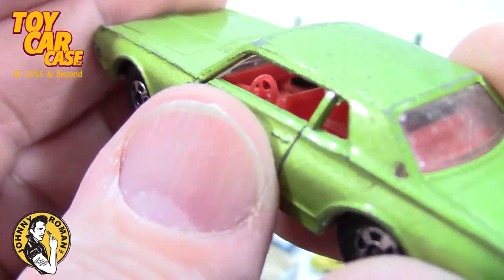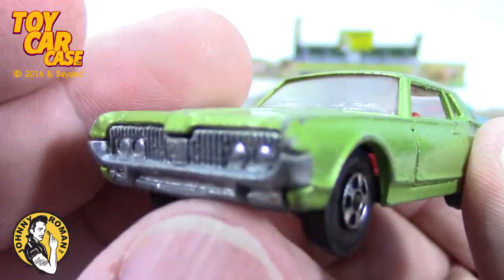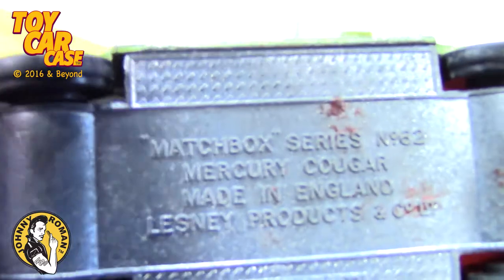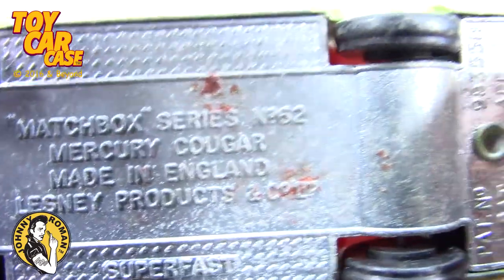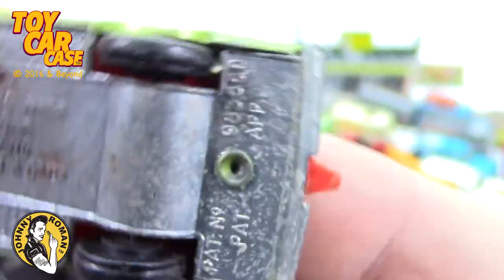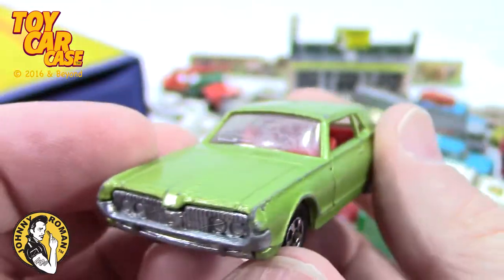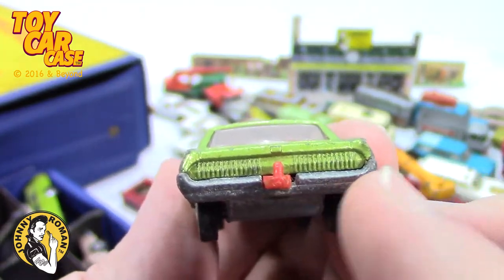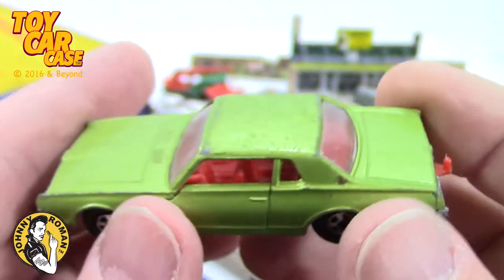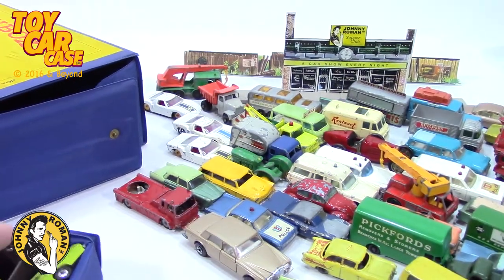Oh, come on. I know Big Willis down in Missouri loves these things. Matchbox Series Mercury Cougar, made in England by Lesney. I think he's got some of these size and some real big ones too. One-to-ones on these. Oh, and the tail lights will go. So neat, so cool. Oh, we're just down to a couple here.